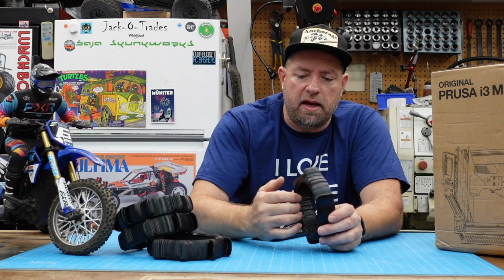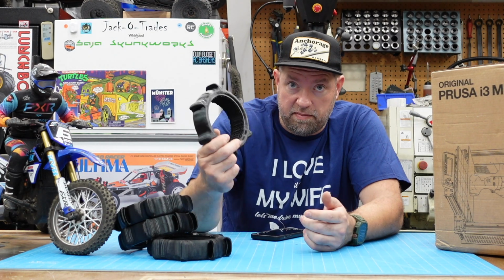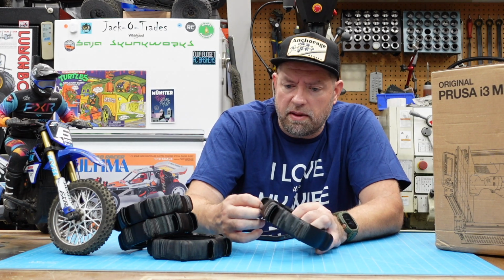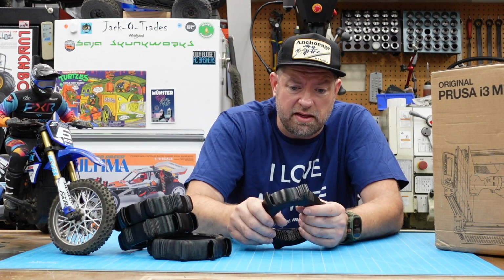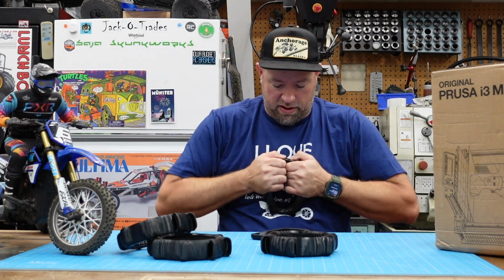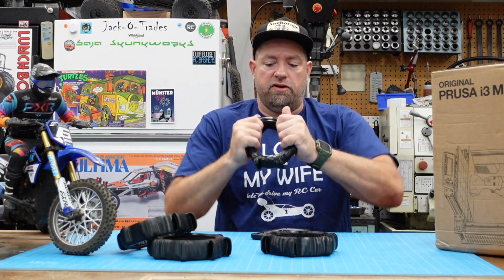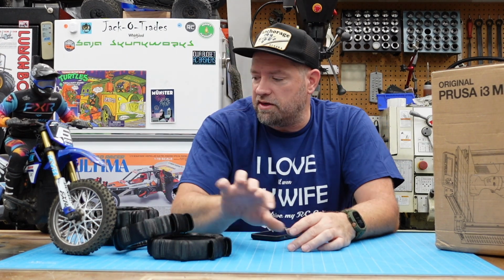I'd like to expand upon this to RC cars as well, because once you figure out how to print this stuff, it seems like a viable material, at least for dirt and sand. I've heard that the material doesn't hold up on asphalt, but it's a very tough material. You can't tear it like you can the rubber; this rubber I could tear, but this stuff is durable. So it's cool material. So there's that.